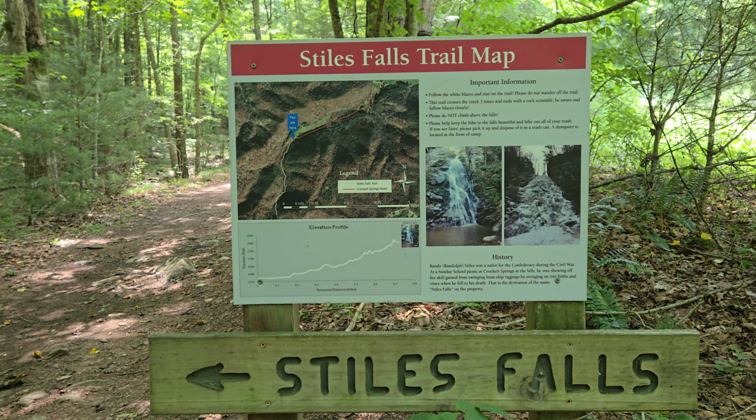I have a nice trail map here at this fork in the trail for Stiles Falls. We should be getting there soon. All right, this is just right after the beginning, I guess, where it splits off. Looks like we've got a creek crossing. Okay, maybe not a creek crossing. All right, we'll go up on the right hand side for a while, I guess.